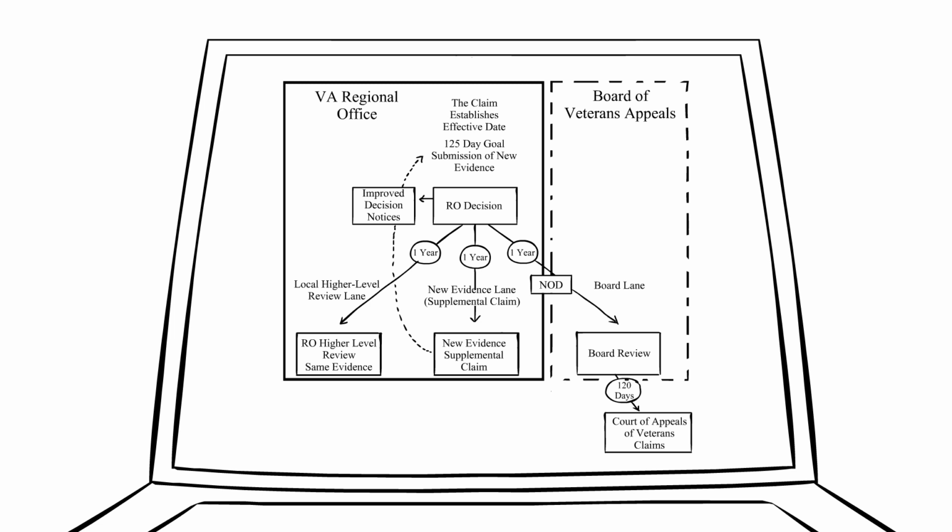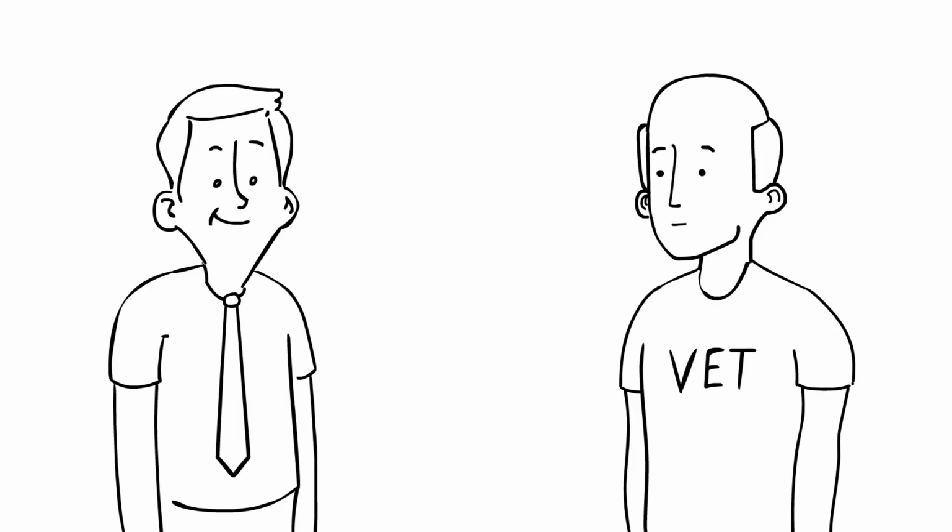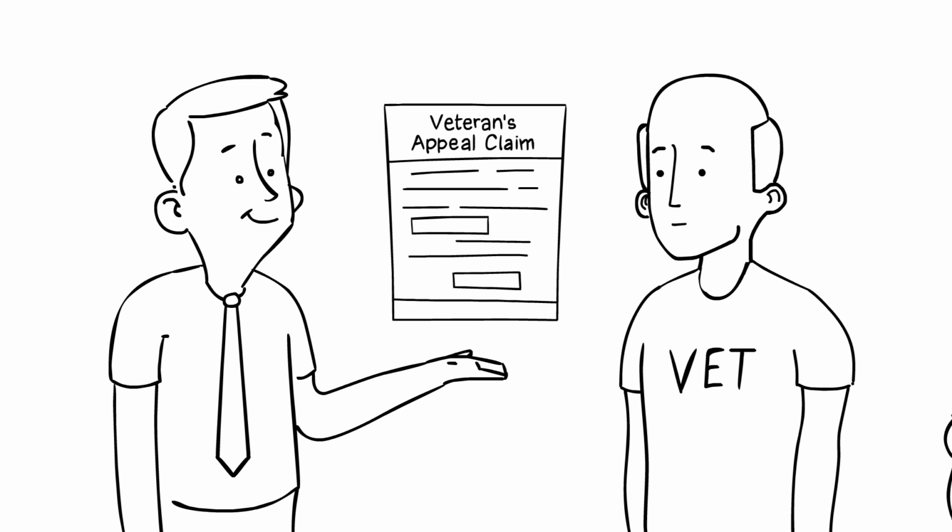This is the new layout of the VA appeal system. Once an initial decision is reached, the veteran has three options for keeping the claim going. The first option is to file a supplemental claim with new and relevant evidence. The second option is to ask for higher-level review. Lastly, you can file an NOD to go direct to the Board of Veterans' Appeals. Let's start from the beginning, filing a claim.